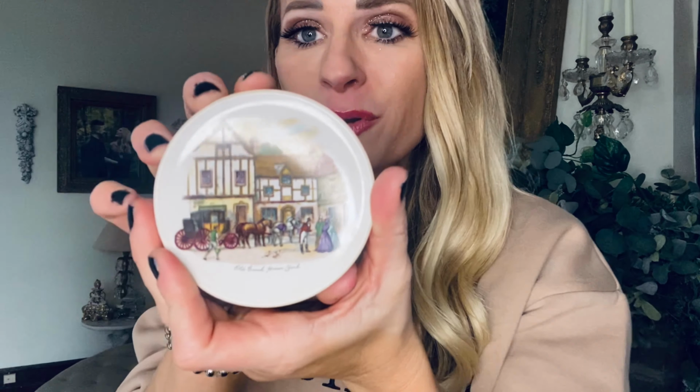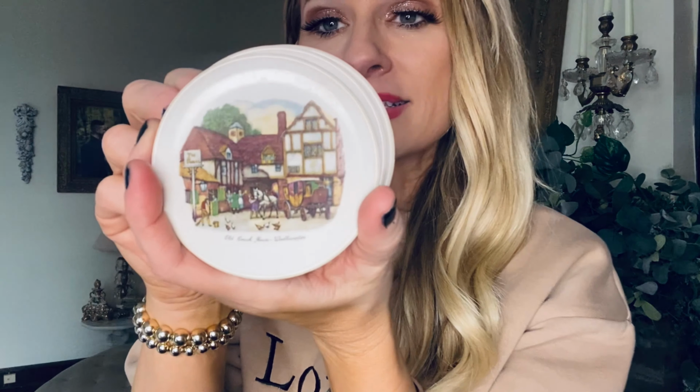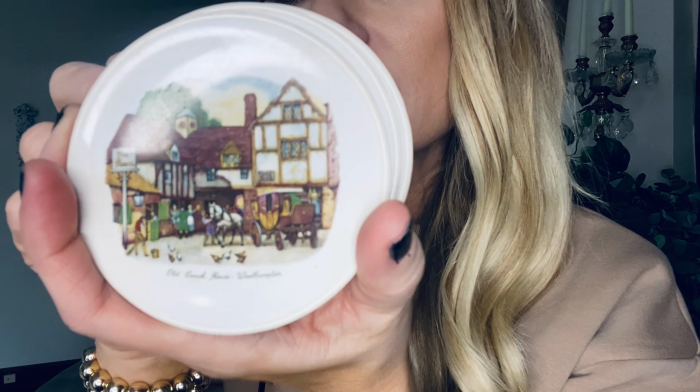Kids and I popped into one of our local Salvation Armies. And usually I'm not sure if I can find anything. And then this day I found coasters, and I'm gonna come closer so you can see. These were only a dollar, guys. I could not believe that I found them. And look, it looks like a Tudor, and that's what our house is. I was so excited. And each one has a different scene on it.